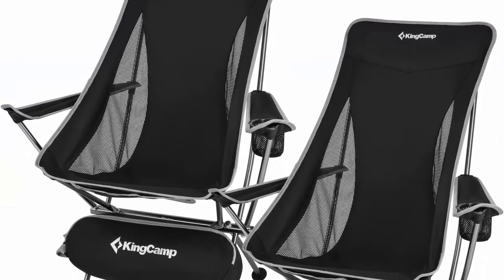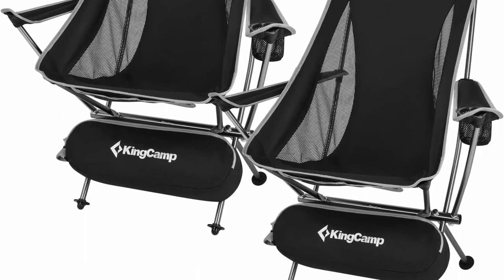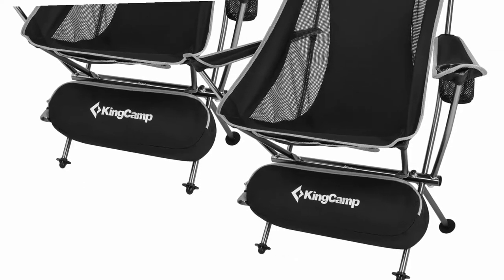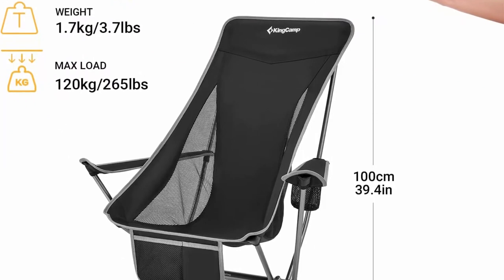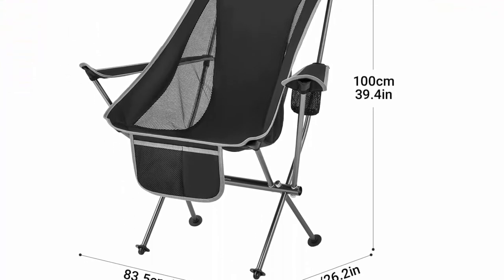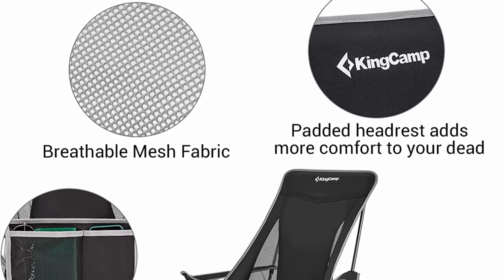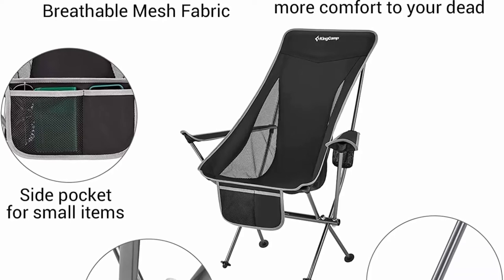Ultralight and compact, it weighs only 3.7 pounds and folds down to 20.1 x 5.9 x 3.9 inches, with an included carry pouch that can fit into your backpack. Comfortable design. This ergonomic folding chair has a soft armrest to support your arms and allows you to fully relax. The breathable mesh design makes sitting comfortable.